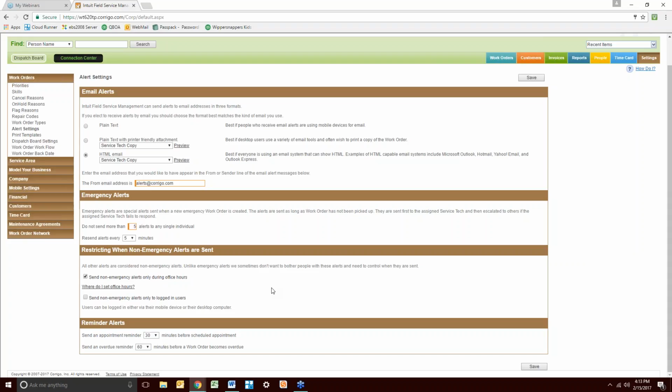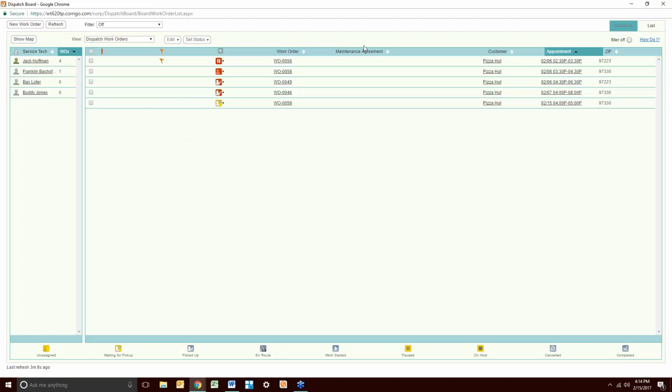If I'm in the office, I'm not going to necessarily have something like an alert show up on my screen that it was flagged. But if I'm looking at my dispatch board, which we recommend that you have 2 screens, one screen that you're doing work orders out of, and another screen that has the dispatch board, you can easily see that flag is there. Yeah. Okay, I see.